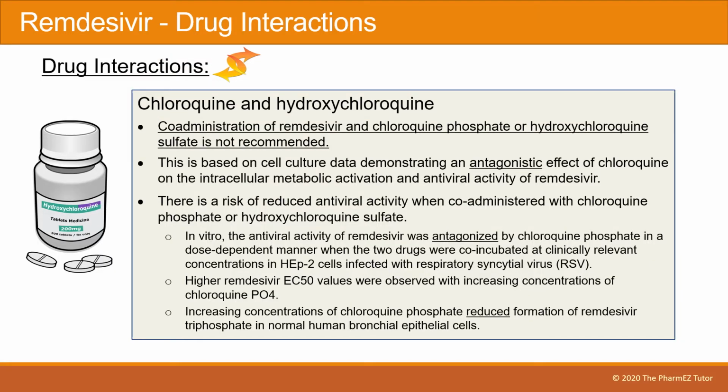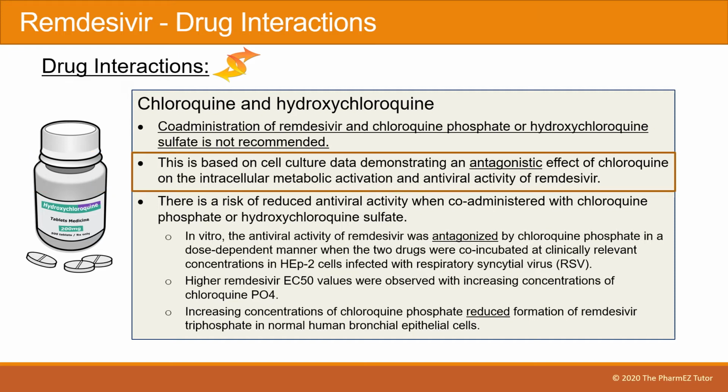An important drug interaction occurs when remdesivir is combined with chloroquine or hydroxychloroquine. Co-administration of these drugs together is not recommended because in vitro, chloroquine has been found to antagonize the metabolic activation of remdesivir to its active triphosphate form, thus reducing its antiviral activity.